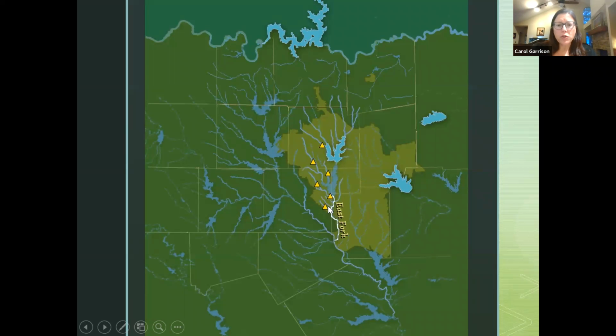That's the East Fork of the Trinity River. There's obviously 4 forks, and the main stem is what really goes through Dallas. But generally, after we get past the juncture where the East Fork and the main stem join together, that is what the rest of Texans that are south of Dallas refer to as the main stem that goes all the way down into Trinity Bay.